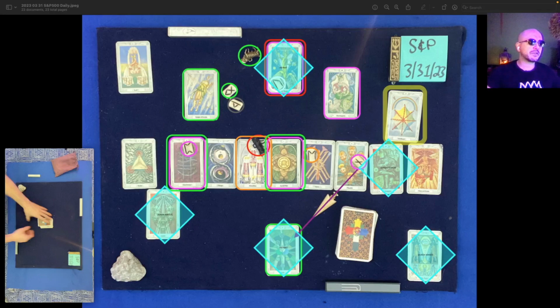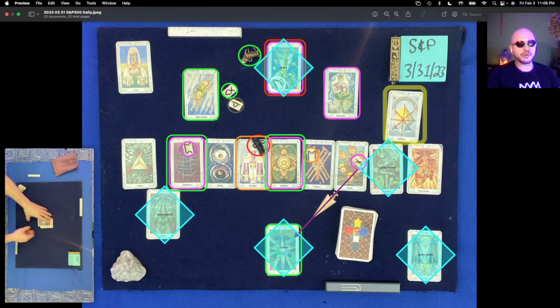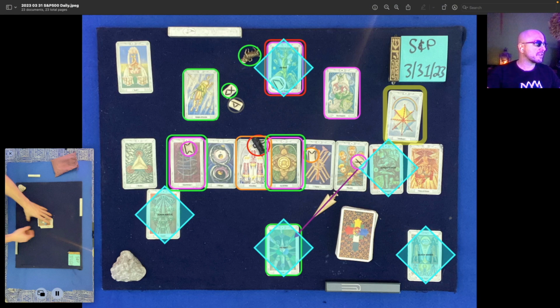This is the S&P 500 one-day reading for March 31st, 2023. It's currently February 3rd, 2023, 11:08 p.m. Eastern Time. The overall theme and behavior for the day, we have a move higher through key resistance, followed by a full retracement of that move briefly thereafter, back down through that same price level. It creates kind of like a capital A type of pattern in the English language.